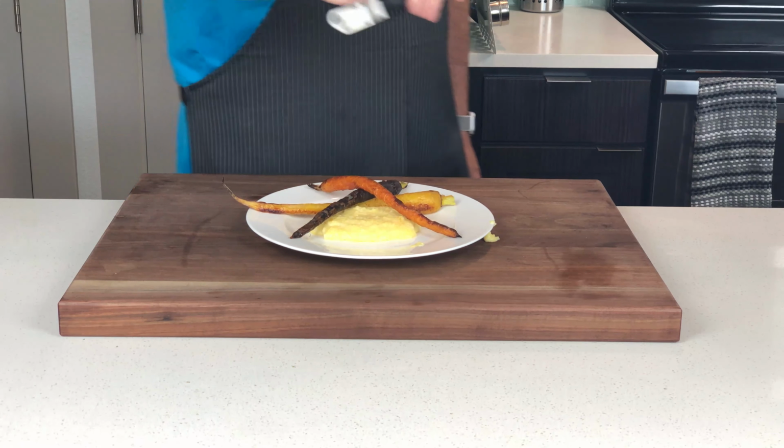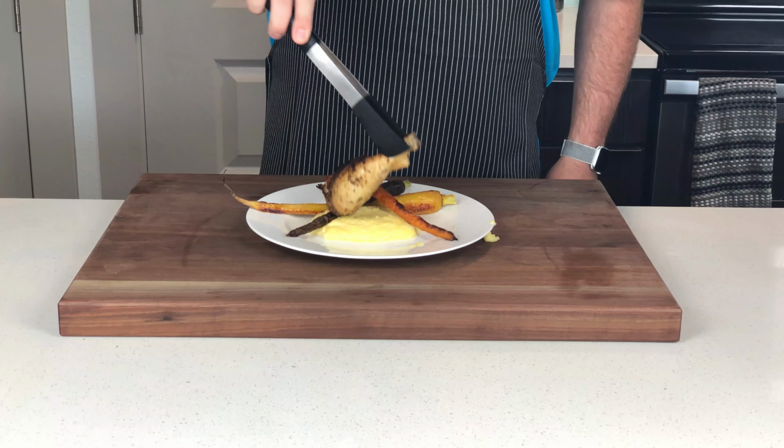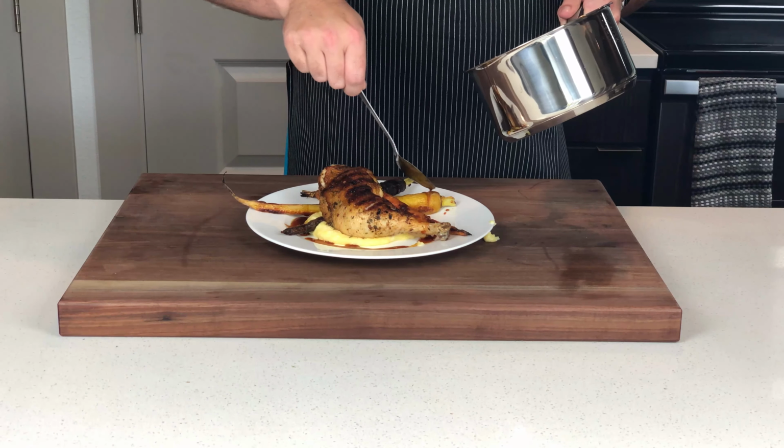Next, we're going to take our chicken thigh, put it on the plate kind of in the front, make sure that those beautiful grill marks are looking forward and everybody can see that. That's the first thing people are going to notice. Take some of that orange glaze, we're going to drizzle it around the outside. I didn't quite get enough on that first spoon, so I'm going to grab a little bit more and continue drizzling around the outside just to add some of the flavor around the plate.